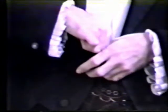Now this loop is a very interesting position. It's right in the center. So I don't have to go to either side to steal this loop. This loop goes right in the center. I have a piece of Velcro. You can use tape like I showed on the other one. I just sandwich the Velcro inside. Two pieces of Velcro.